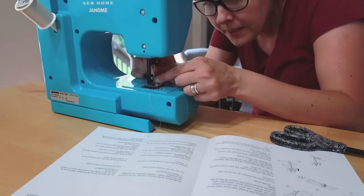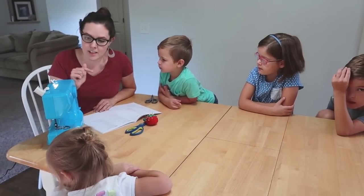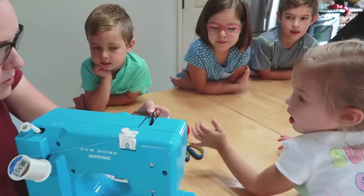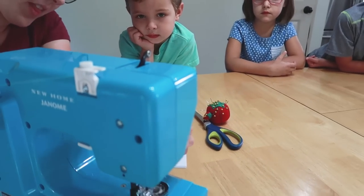Well, the first thing Isaac learned when he learned the violin is all the parts of the violin. So that's the same thing we're gonna do with this. This is the upper thread guide. See how the thread is going through there? Well, I brought it down here and then up through here and then back down here.